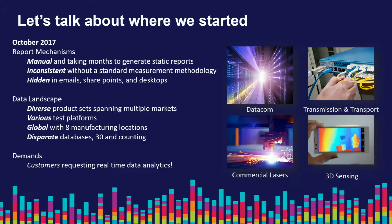We have 4 distinct business units with very different product sets. We are global, with 8 manufacturing sites. And we have 30 and beyond different data sources, all the way from Excel to AWS, so various states of maturity across the board. The only common point when we started was the pain points. Everyone was frustrated, didn't know where the data was, all that good stuff. So Lumentum hired their first data scientist, which was me, which was exciting.